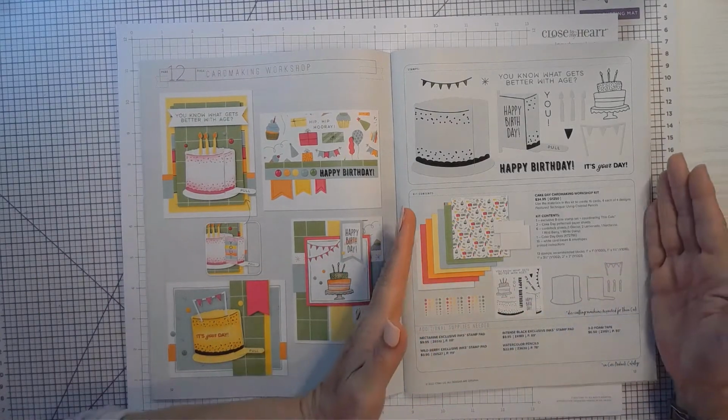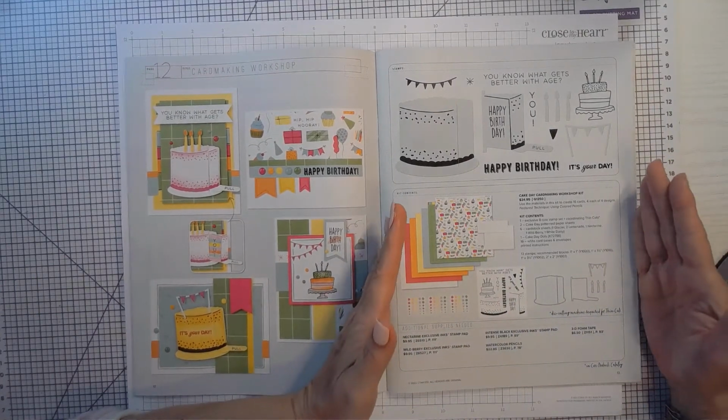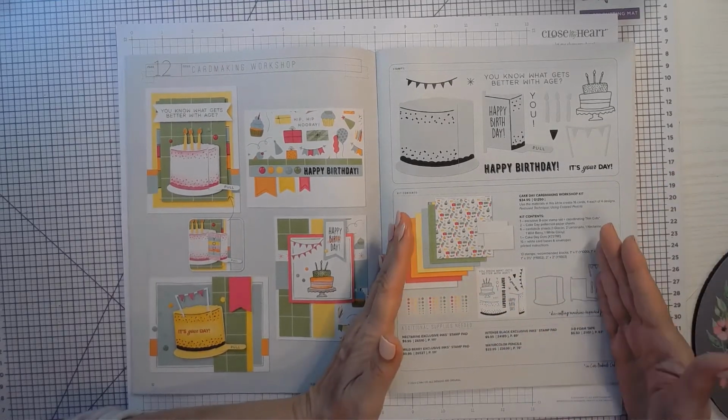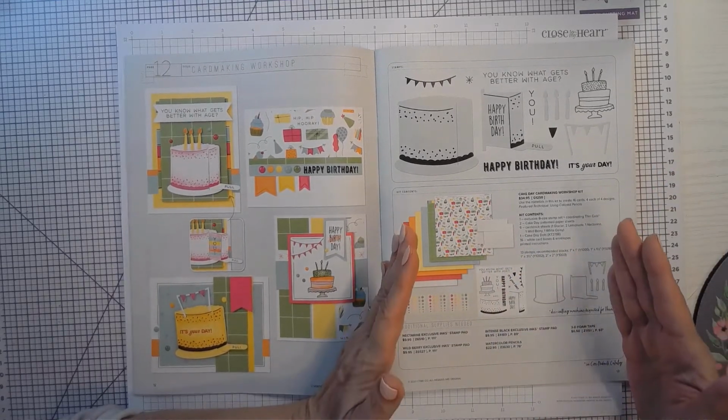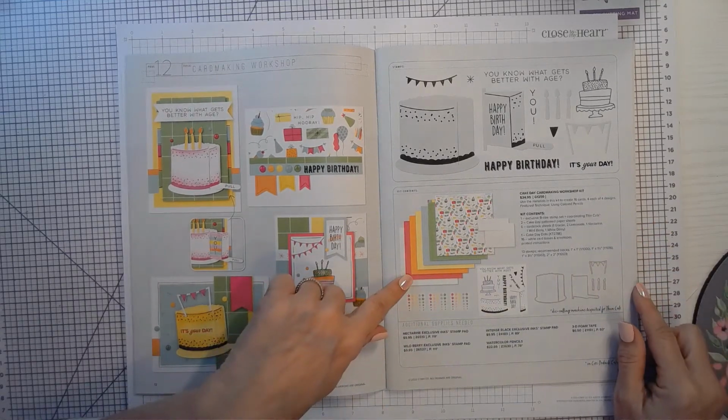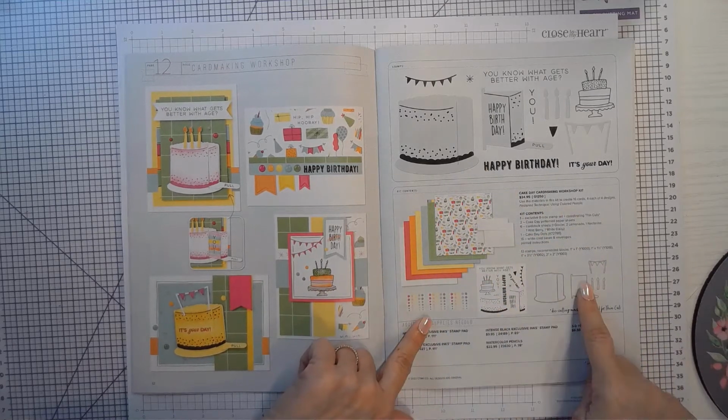So I think this is really a good deal if you want to try out card making, or if you're a seasoned card maker. Usually they're going to put up videos on the Facebook group for Close to My Heart, and sometimes on the YouTube also. And I'll be doing this one on a video.